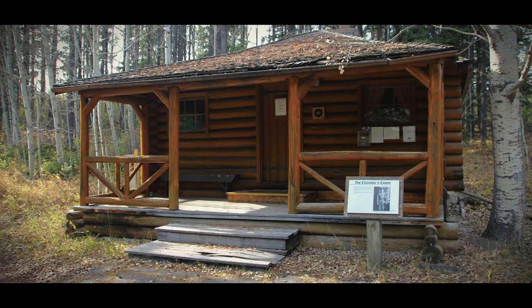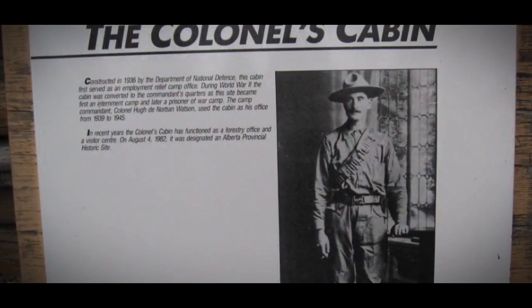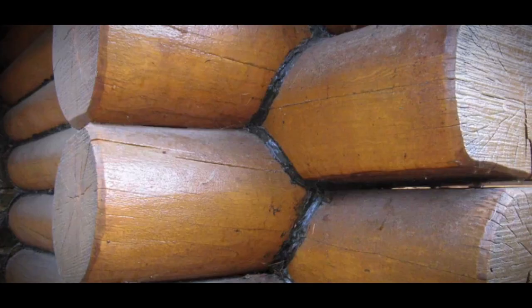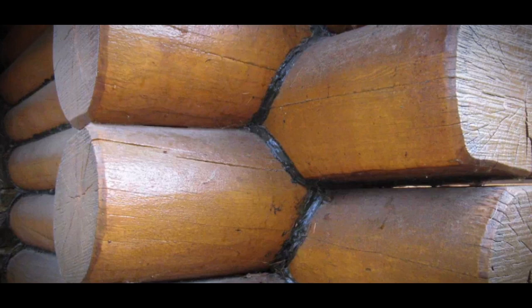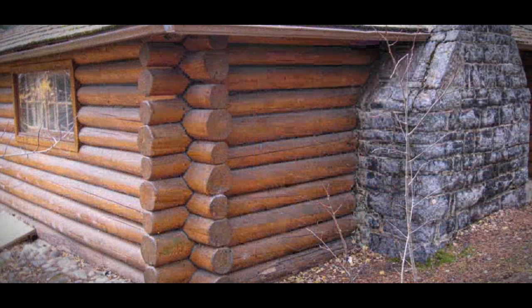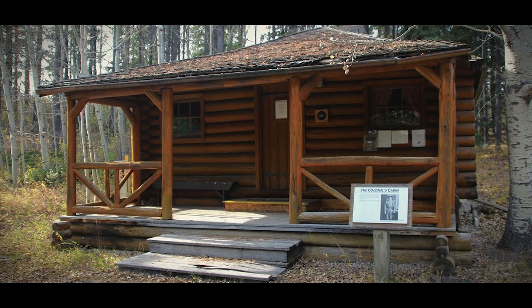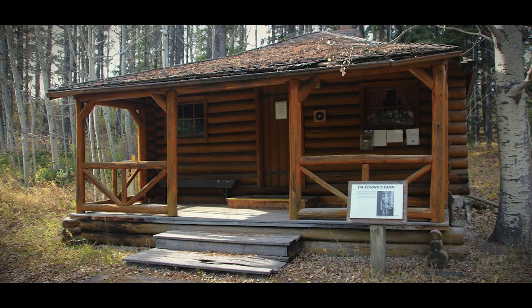Constructed in 1936 and originally used as the Forest Experimental Station, the cabin became the Commandant's quarters during the war. It's constructed of lodgepole pines joined by double-cut round saddle notching and features an impressive Rundle rock fireplace and open-beam log ceilings. It's one of the few remaining buildings in the province associated with the World War II internment camps. And so the cabin was designated a provincial historic resource in 1982.